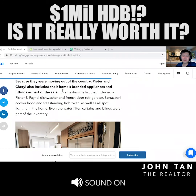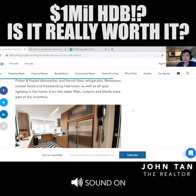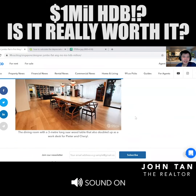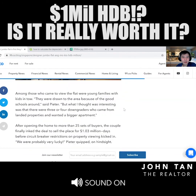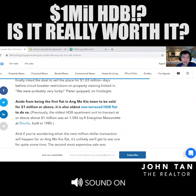Then the sale also included all the branded appliances and fittings. Fisher and Paykel dishwasher, fridge, and Bertazzoni cooker hood, freestanding hob and oven. Wow, fantastic. This one they really 很舍得花, very willing to spend on things. Wow, fantastic, man. So this is really an art piece. You can really take a look at how the whole unit is like.